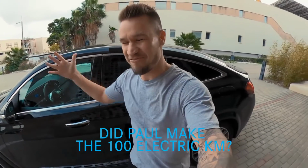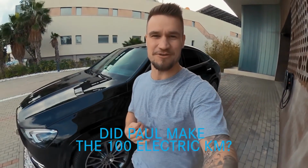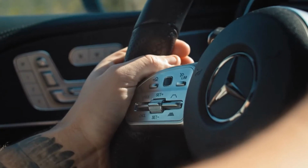I've made it. I've finished my drive, and it has been amazing to be behind the steering wheel of the new GLE Coupé. And some of the scenery that we've seen here in south of Spain has been beautiful. But before I reveal if I've made the challenge, I've still got a couple of features that I want to show you. So let's get stuck in.